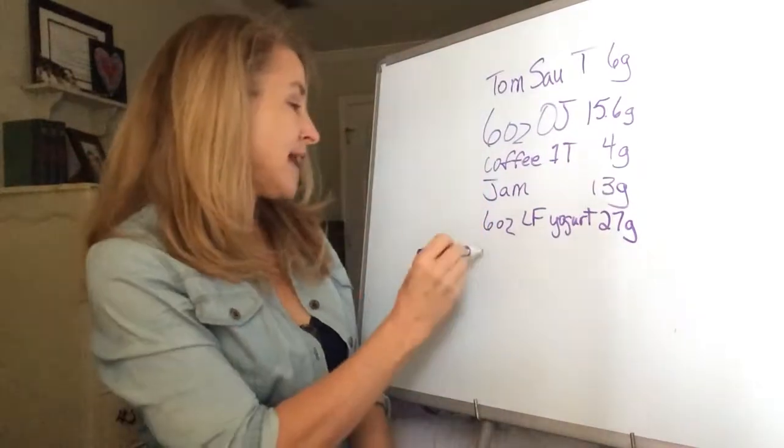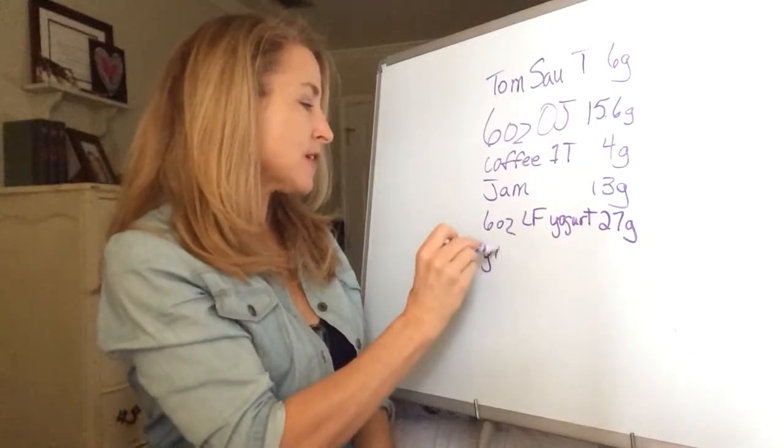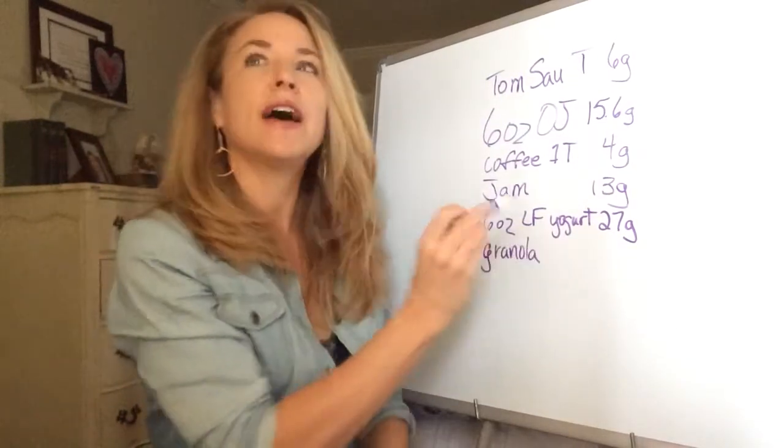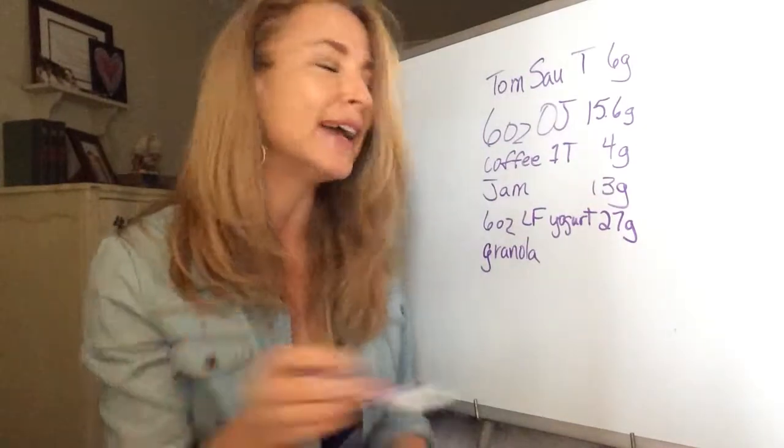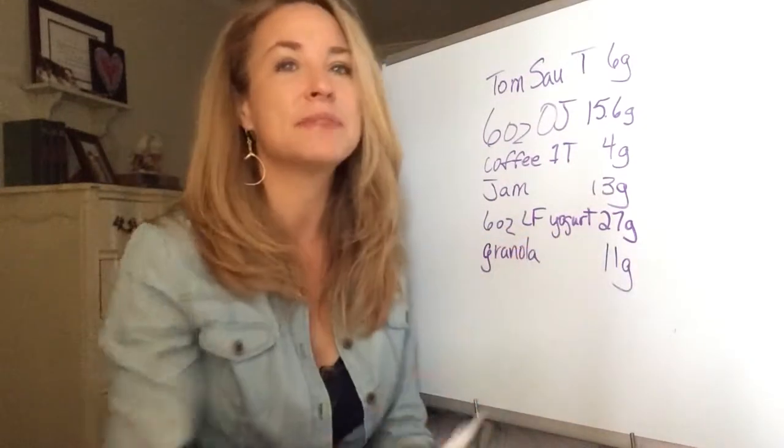Okay, afternoon snack, I'm going to skip back down. Say you get a granola bar. I use a Nature's Valley Oats and Honey granola bar, which most people look at as at least slightly healthy, right? Okay, that comes in at another 11 grams.